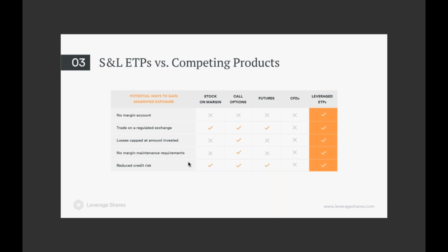Moving on, as we already know, there are multiple ways through which investors can trade with leverage. So I just want to now go over how leveraged ETPs compare, even contrast with some of the alternatives on the market. So here we're going to see how they stack up against call options, against futures, against CFDs, also known as contracts for difference, and simply buying on margin. So the first and probably most significant distinction is that you do not need a margin account to trade Leverage Shares ETPs. And of course, this also means that you don't need to worry about getting that dreaded margin call or worrying about margin maintenance.